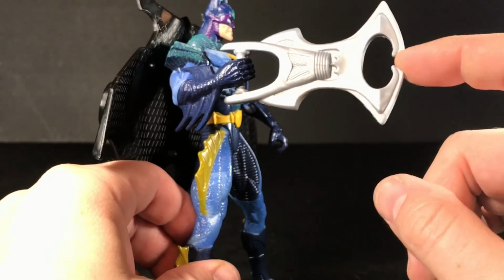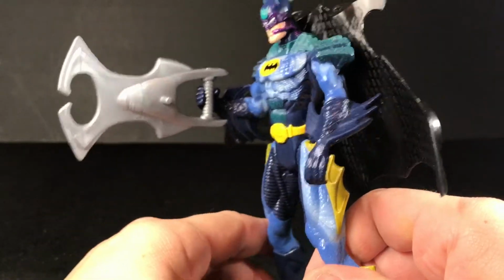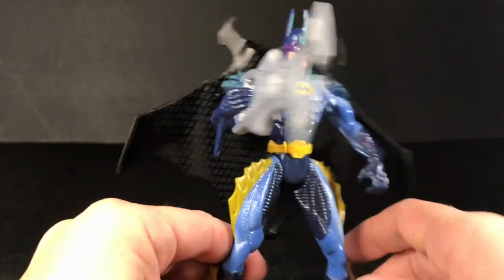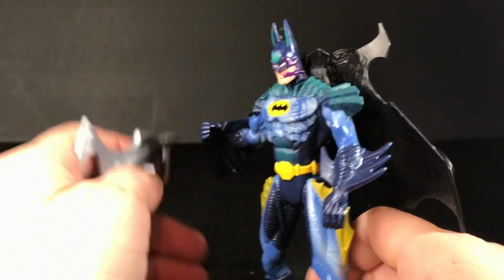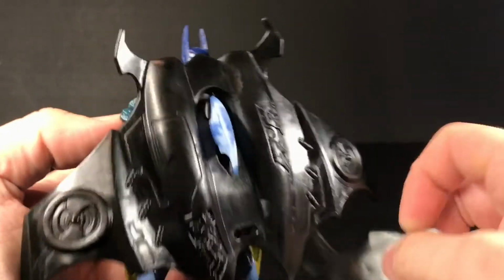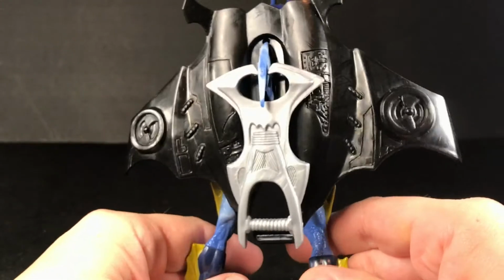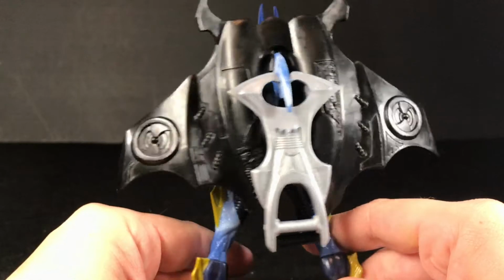So you have this giant claw, and it's not the best looking weapon. It's kind of huge. It just attaches to the front of him. You could also take that off there and plug it onto the back here. I don't know if it's supposed to do anything when it's attached to the back of him.